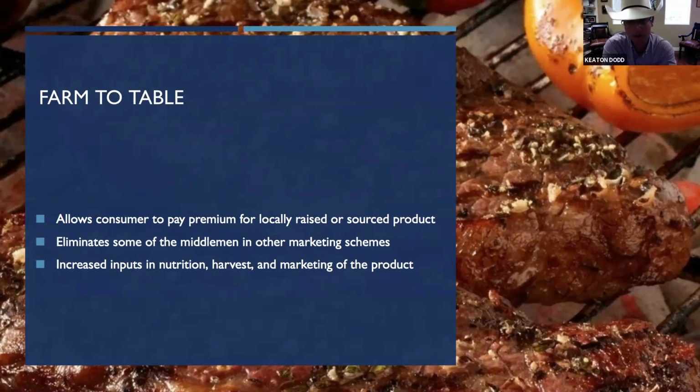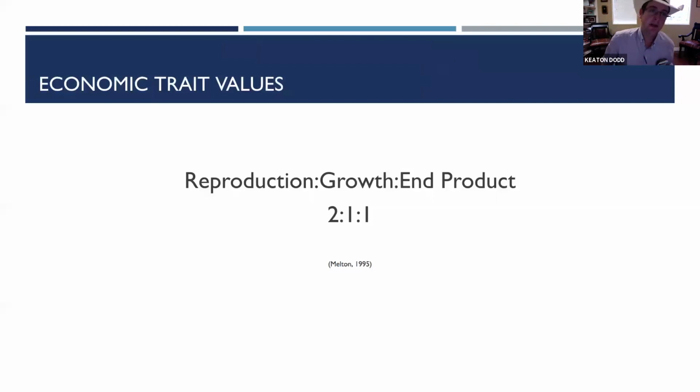Okay, and so those are three things that you have to consider before deciding, because the premiums that you see people talk about at the end for these products is very, very impressive, but you have to keep in mind the inputs are also the highest. Okay, we've moved on into a different topic of discussion.